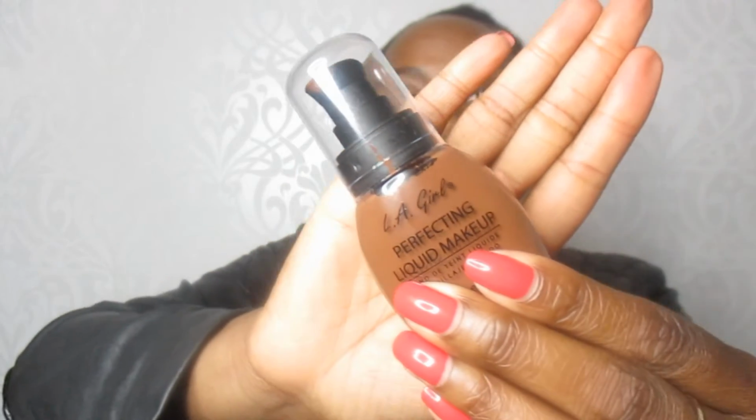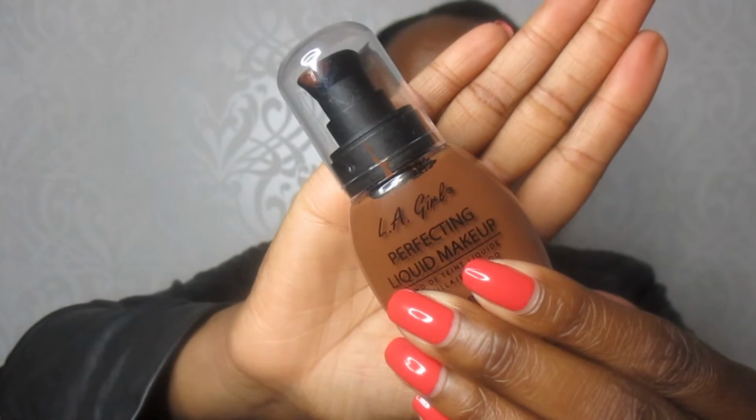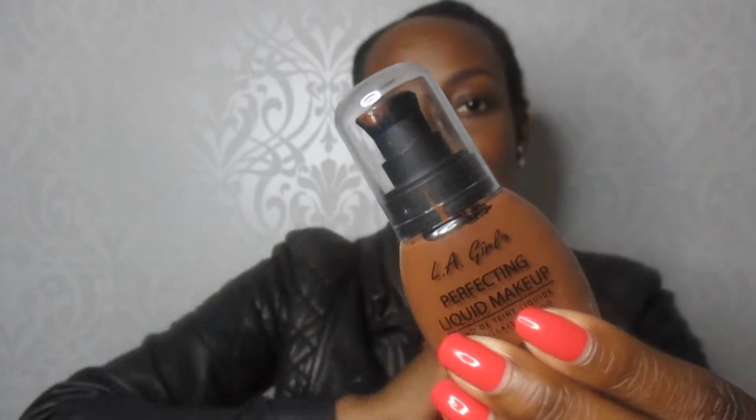Then we have this little one, which is the LA Girl Perfecting Liquid Makeup, it says. Well, it's a foundation, but okay. All free with vitamins C and E. Now, I picked this up on a bit of a whim. This I bought from Beautylish, which is where a few of the products that I bought are actually from. So I will try and link the actual links to what I've bought down there. So if you do want to purchase or have a look at anything in a bit more detail, you can. This I bought in the colour Espresso.